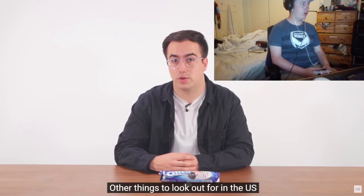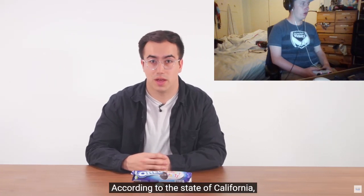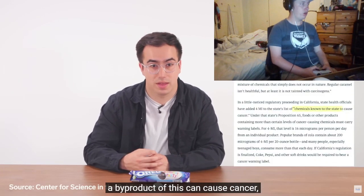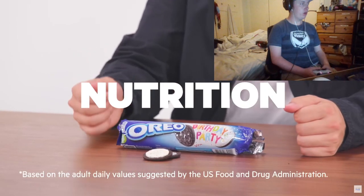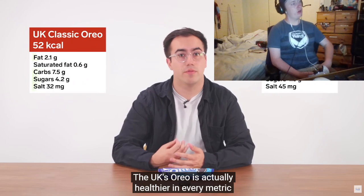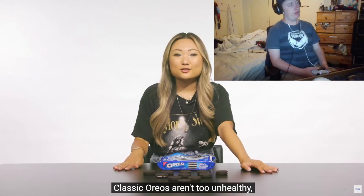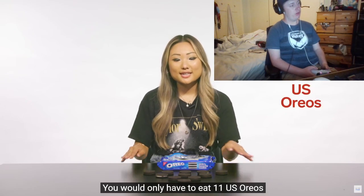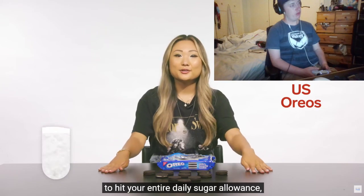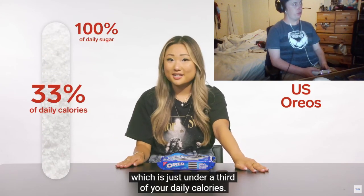Other things to look out for in the US include the carrot cake Oreos, which contain caramel color. According to the state of California, a byproduct of this can cause cancer, birth defects, or other reproductive harm. The UK's Oreo is actually healthier in every metric other than saturated fat, where the two are tied. Classic Oreos aren't too unhealthy, except for the sugar content. You would only have to eat 11 US Oreos to hit your entire daily sugar allowance, which is just under a third of your daily calories.